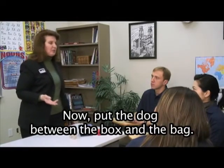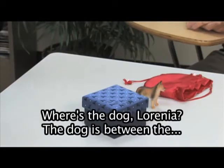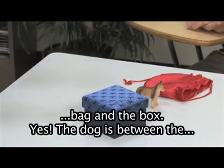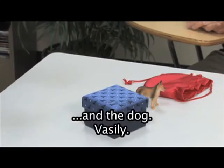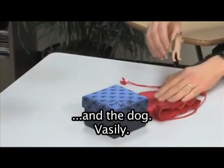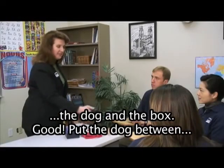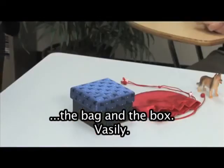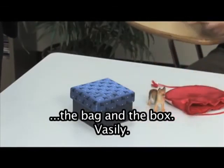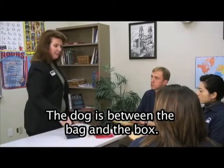Now, put the dog between the box and the bag. Where's the dog? The dog is between the bag and the box. Yes. Put the bag between the box and the dog. Okay. Where's the bag? The bag is between the dog and the box. Good. Put the dog between the bag and the box. Where's the dog? The dog is between the bag and the box.